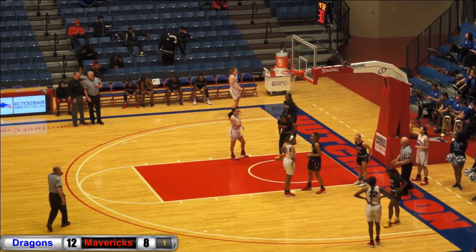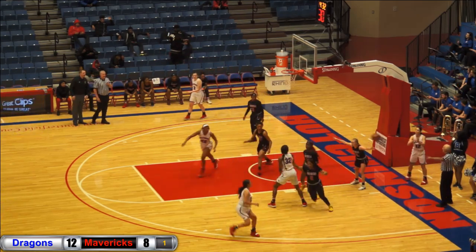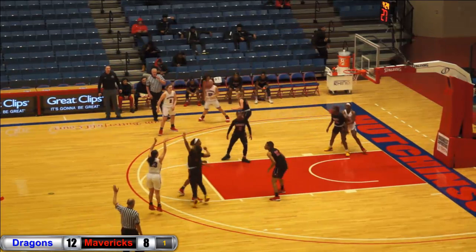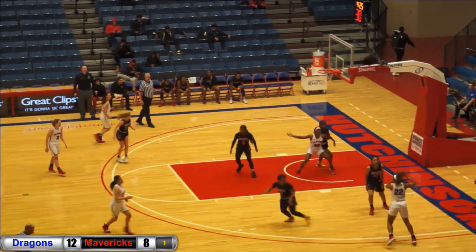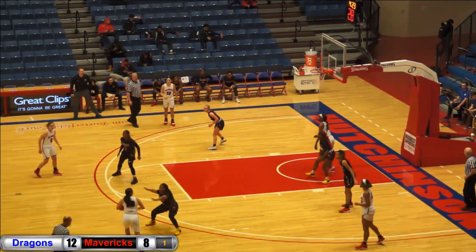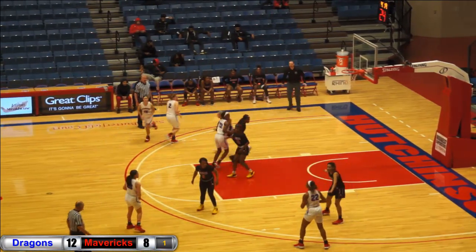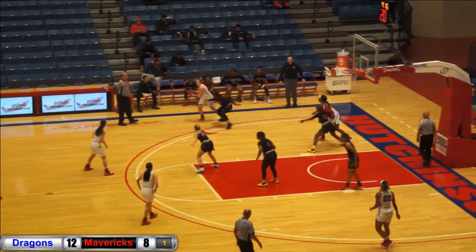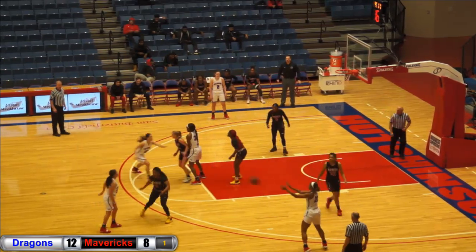Dragons will inbound, right side baseline. Here comes the inbound. Gets it out to Van Ed, to Roebuck. Van Ed from 3, rims out long, no good. Rebound, Roebuck over the corner right. Holds up with it. That's about, what, the 4th offensive board? Yeah, Dragons are really content to shoot 3s because they've done such a good job of getting second opportunities.